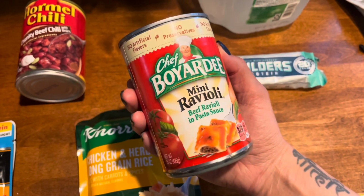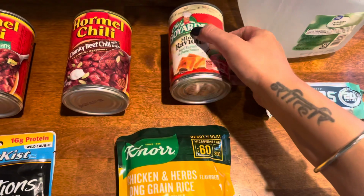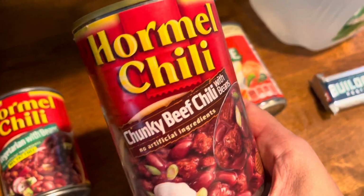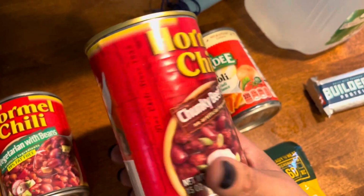Now, going back to the rice, there are also lentils that you could find, some bean blends, other risottos, and things like that that don't contain milk. So check out your local store to see what you could find.